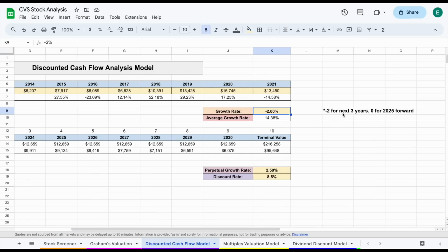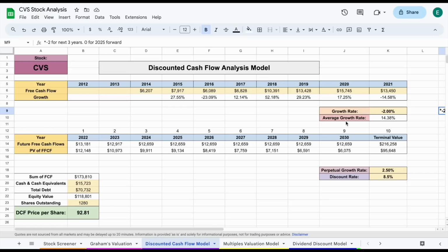But if we come over here, I made a little bit of a note: -2% for the next 3 years, and then 0 for 2025 moving forward. So basically what I'm saying is I'm projecting a free cash flow growth rate of -2 for the next 3 years, and after that, I think it's going to be around 0. So this free cash flow growth is going to stagnate.